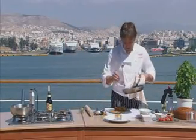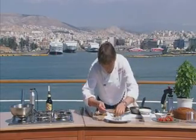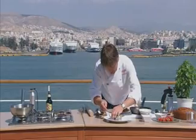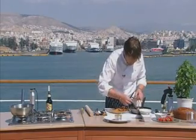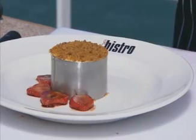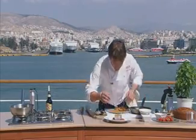We can take our berries now, place these around the edge. That's the secret with this, just show them the heat. Too much and they're going to go to mush, so we just want to just gently warm them up. So you go all the way around. These taste fantastic. And then one more. Decent amount on.